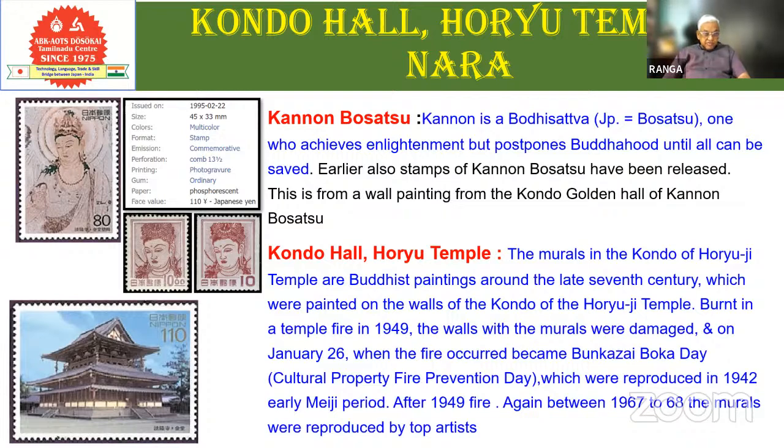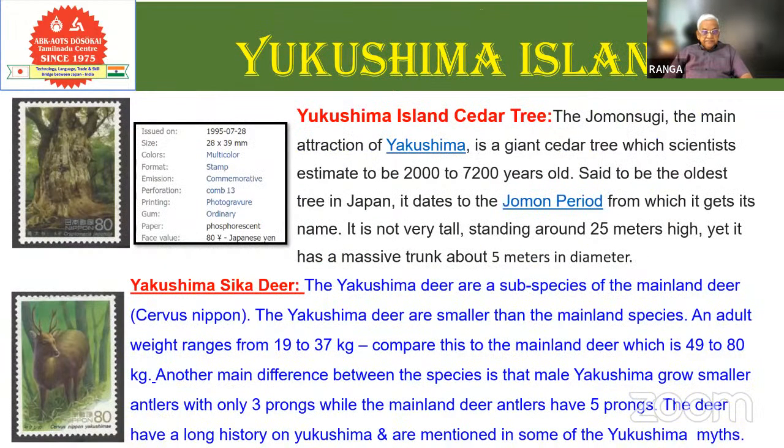And then the top Bosatsu stamp is an 80 yen stamp in the vertical format. And below is a horizontal format. This is a very beautiful big stamp. The top one is 45 by 30, and the bottom stamp is 43, so it's 110 Japanese yen. The top stamp is the same size as the one that we have shown earlier.